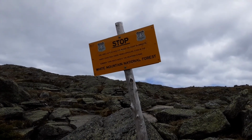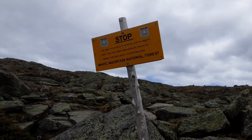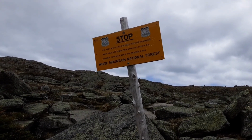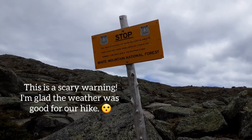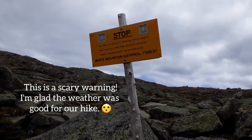It might be a little dark, I can't tell, but this is a sign warning us that it says stop. The area ahead has the worst weather in America. Many have died there from exposure, even in the summer. Turn back now if the weather is bad.